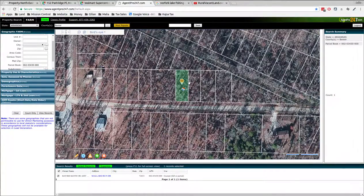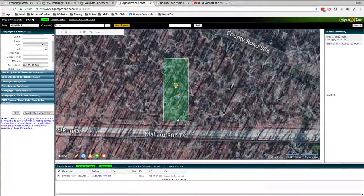Pulled up property lines on this thing. See, it's right off the road, and the property is a rectangle. It's north-south, longer than it is east-west.